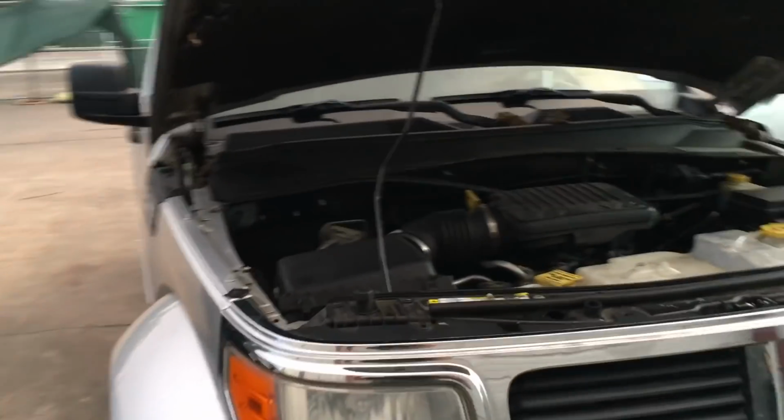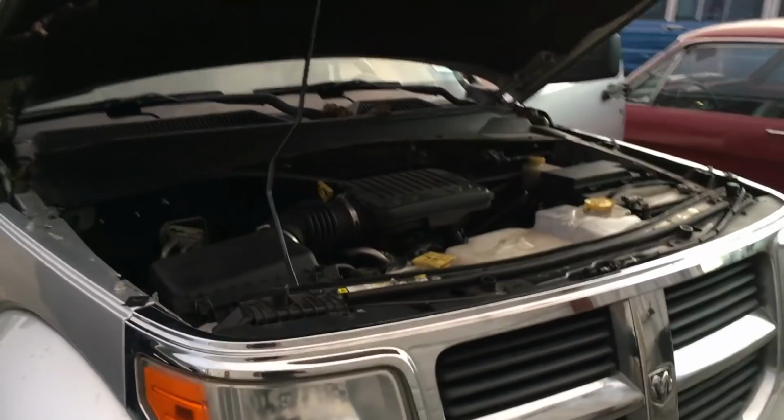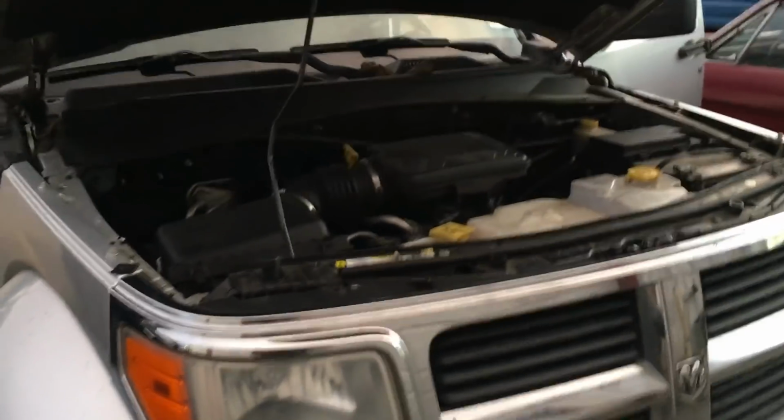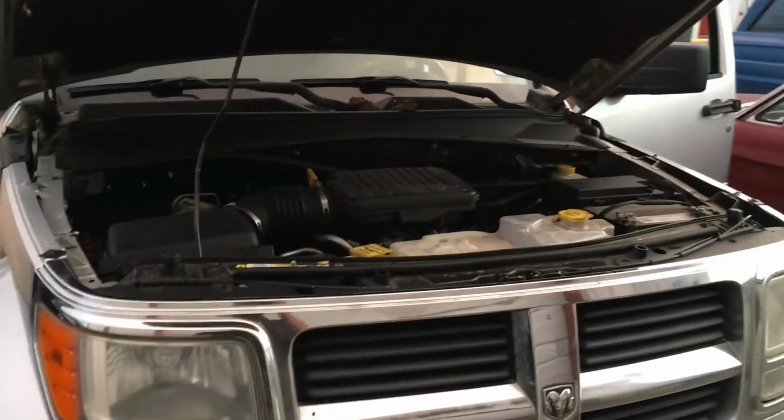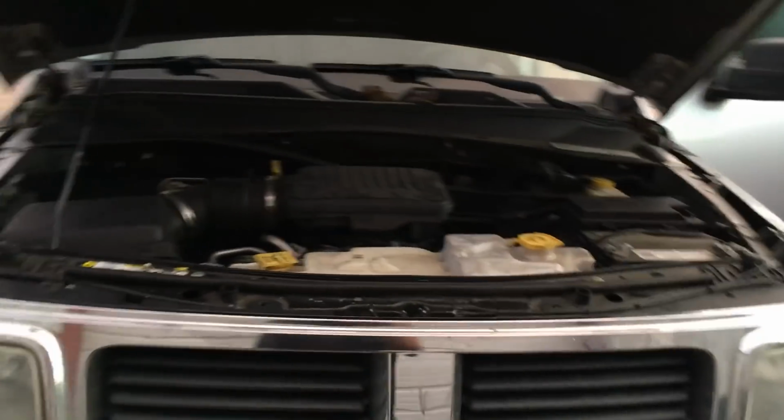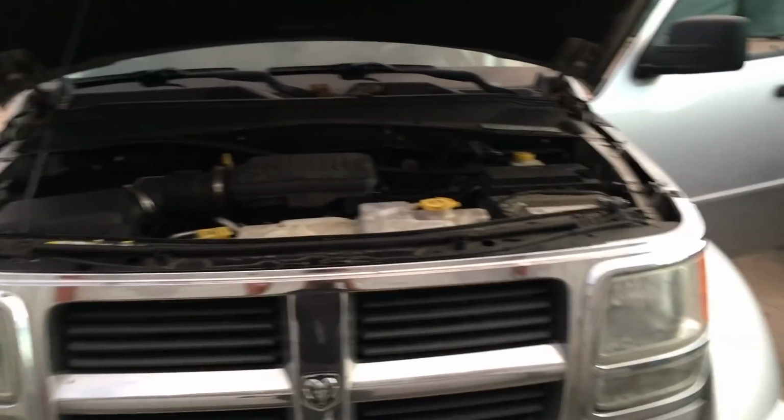Oh, and by the way, one more thing I forgot to add is that we are gonna have to change the oil, because I'm pretty sure with the fuel injector leaking like that, we probably have gasoline inside the engine oil, so the engine oil is going to need to get replaced. I'm probably going to have to do that tomorrow morning, but that's just one more thing on my list for this engine.